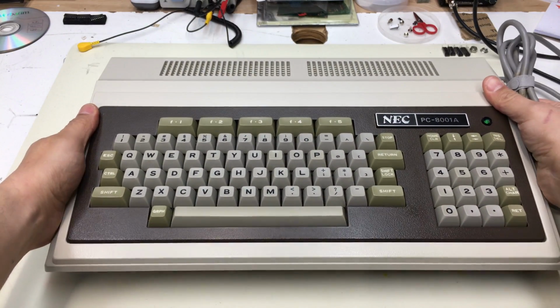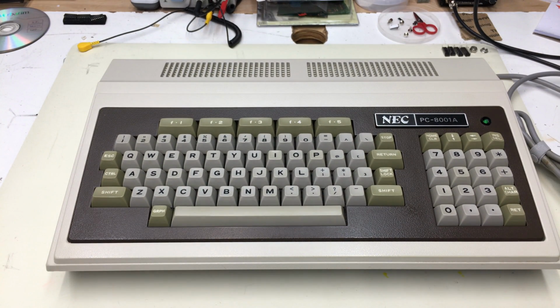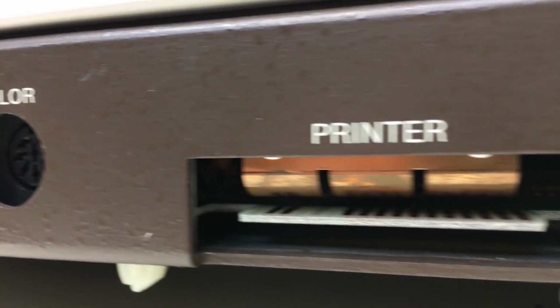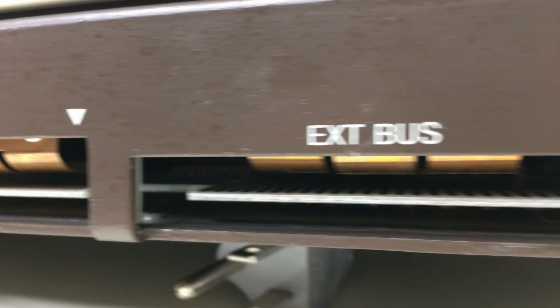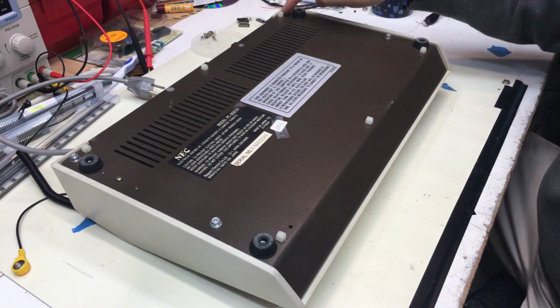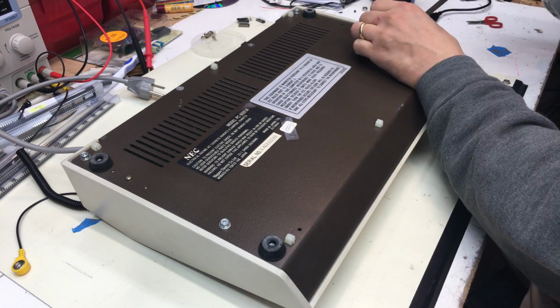First, the main unit. This is the PC-8001A computer unit. It's the standard computer and keyboard arrangement, with tape output, monochrome and RGB display outputs, parallel printer connection, and external bus connection. To open it up, remove the 4 exposed screws at the corners. Do not remove the feet yet.